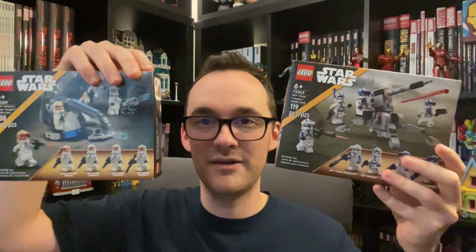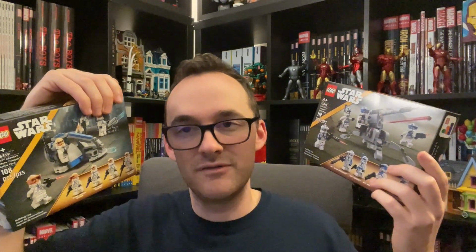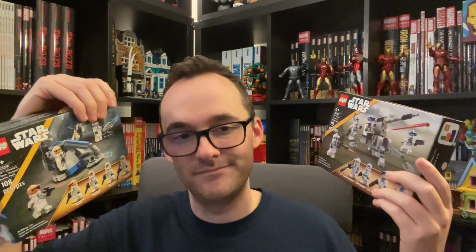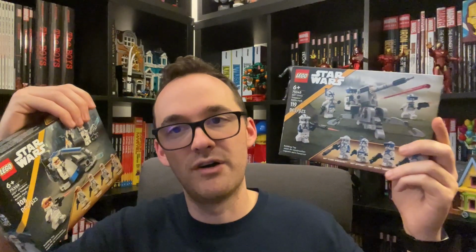So I bought one more of these and one more of this one here. The 501st Clone Troopers battle pack, and then the 332nd Ahsoka's Clone Troopers battle pack. Both of these came out in 2023. I'm sure they're both going to be retiring at the end of 2024. I mean, this one might go on a little bit longer than this one, but I'm almost certain this one will be going after this year.